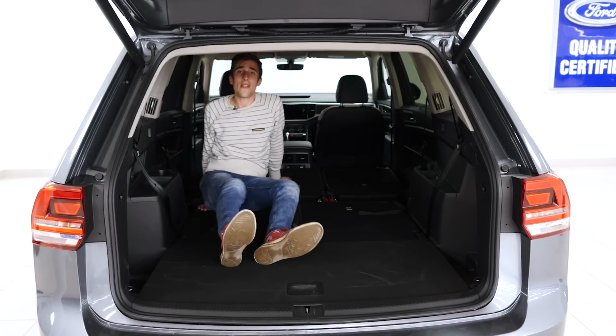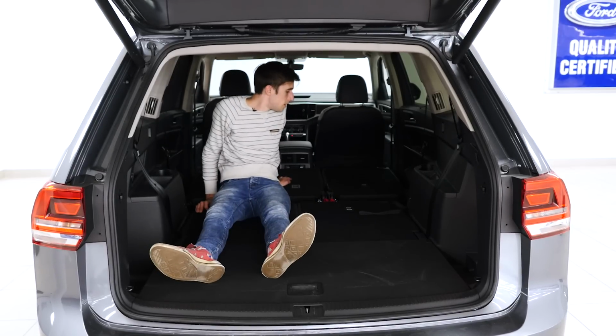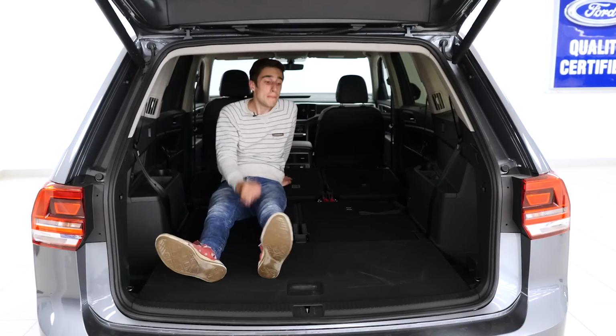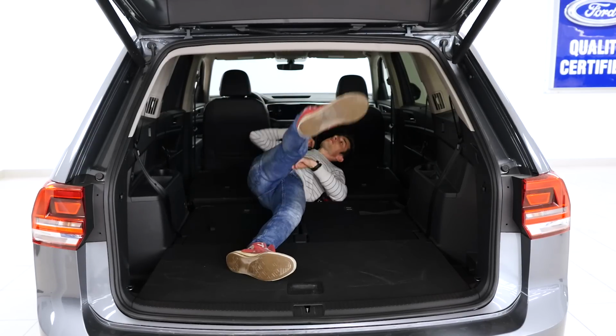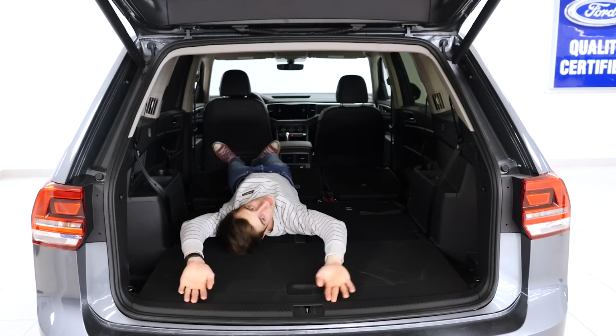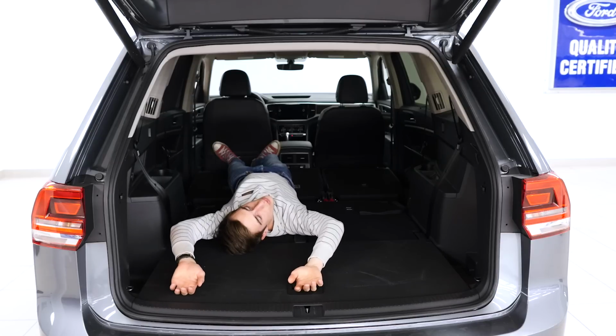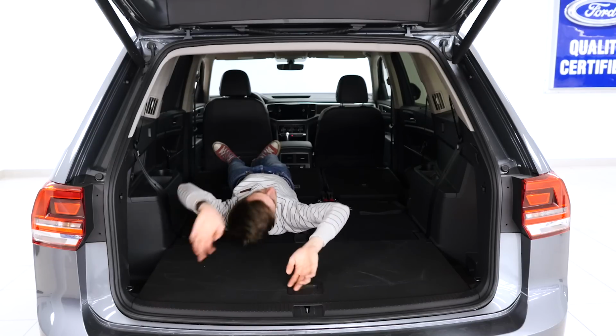It's totally flat. There are so few vehicles that have a totally flat floor unless you want to get a minivan, but no one wants to buy a minivan. Look at this. My hands don't even reach out. That's crazy. That's so much room.